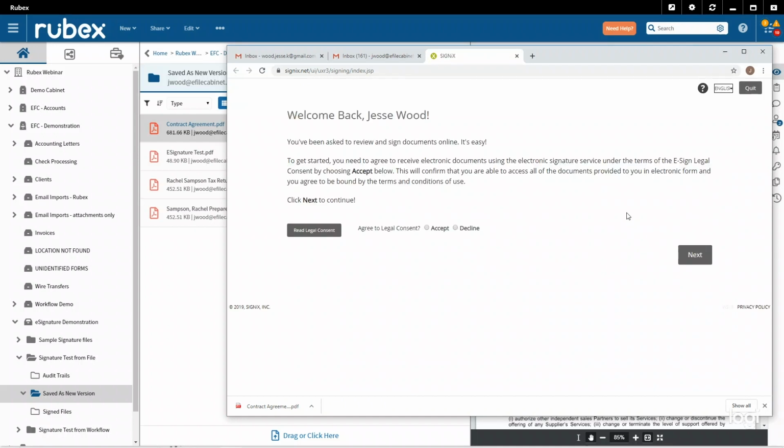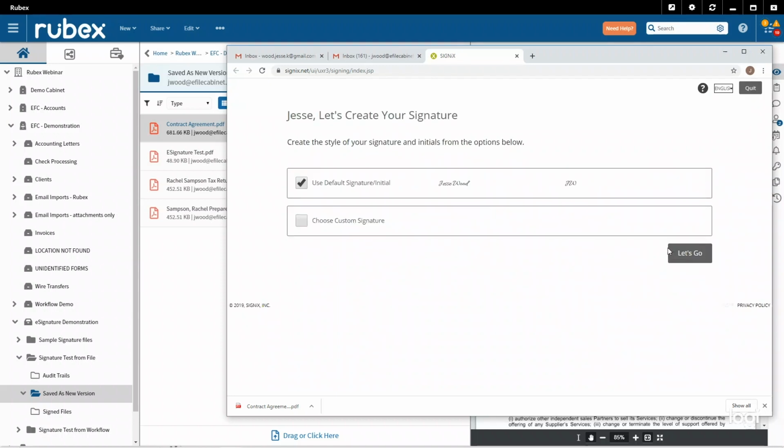The first thing it's going to ask me to do is accept legal consent for that transaction. This is common for all transactions that are being done electronically, for e-file, or for electronic signature rather. You do have to accept that transaction. If you don't, you cannot sign.